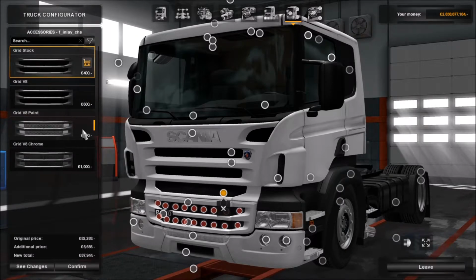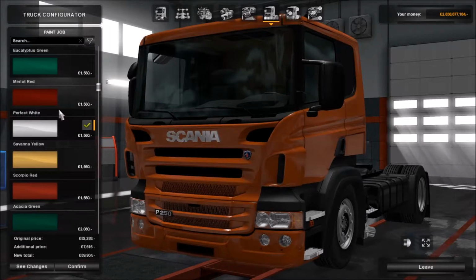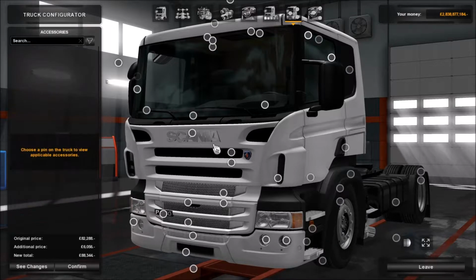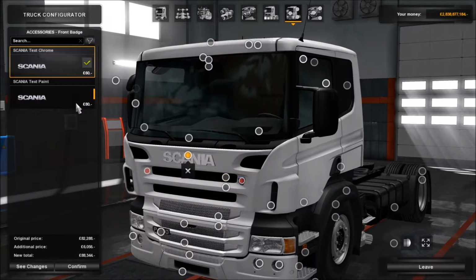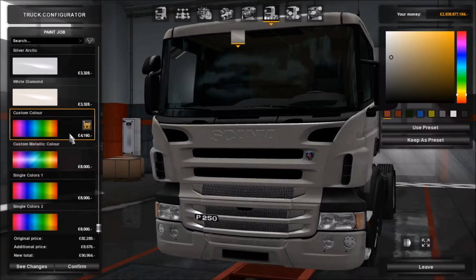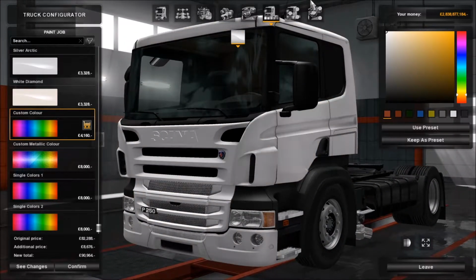And then you've got the inlays for these bits here, which match the colour of the truck if you so wish, or you can have them chrome, plastic, black, again anything you want. And then the same up here, so you can change the badge to paint or chrome if you wish. So if you're going for like a full blacked out look and you want the truck to be a bit stealthy, you can go for something like that.